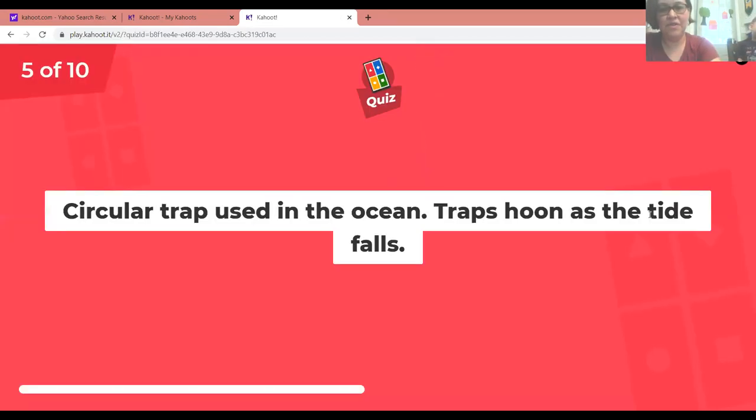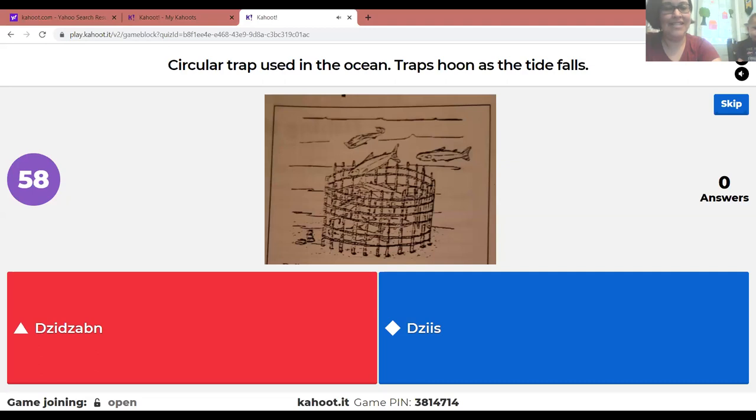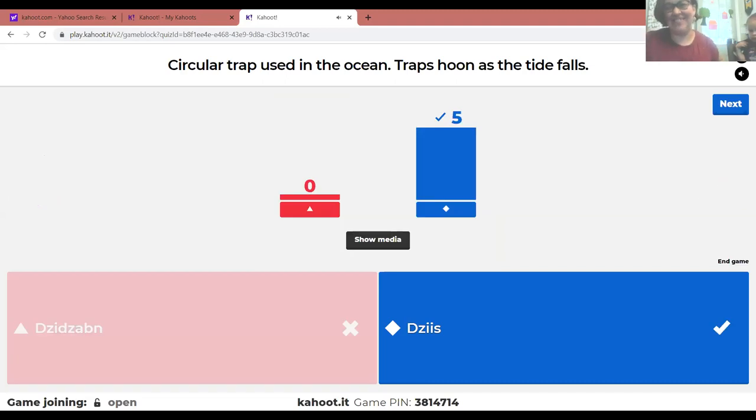Circular trap used in the ocean traps pawn as the tide falls. The dubbin is the triangle. Zish is the diamond. I said zish instead of zish.